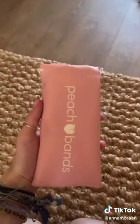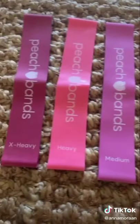For this one, I'm really trying to get in shape, so I got these resistance bands, and they come in all different strength levels, and it's a really good workout, and it makes you so sore. This is a heated eyelash curler to make your eyelashes all long, and then you can put some mascara and your eyelashes will be popping, let me tell you.